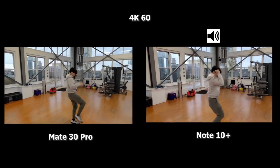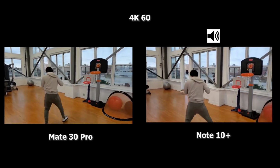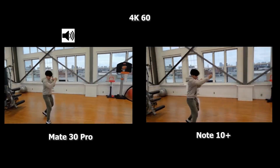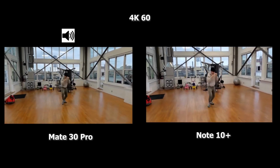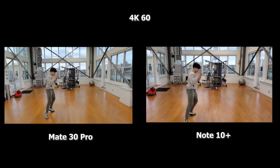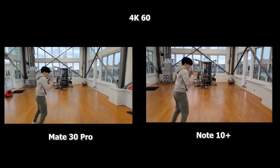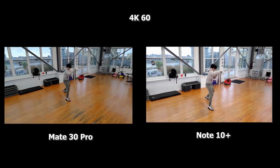Now let's go ahead and take a look at 4K 60 video from both devices with some stabilization. So when looking at both videos, the Huawei has better stabilization over the Galaxy. Now the Galaxy is good, but just the micro stabilization, you can see the Galaxy jump a little bit here and there. The color profile is more natural on the Galaxy. The Huawei is a little bit punchier here, and it's also a little bit wider.